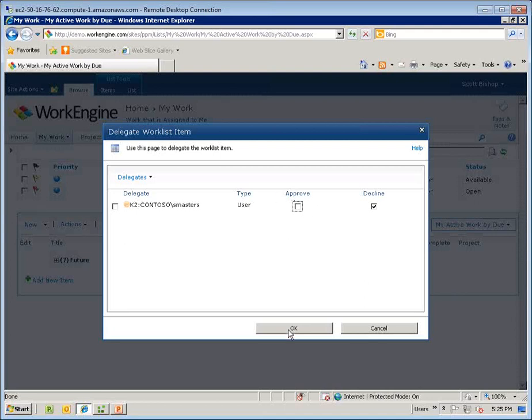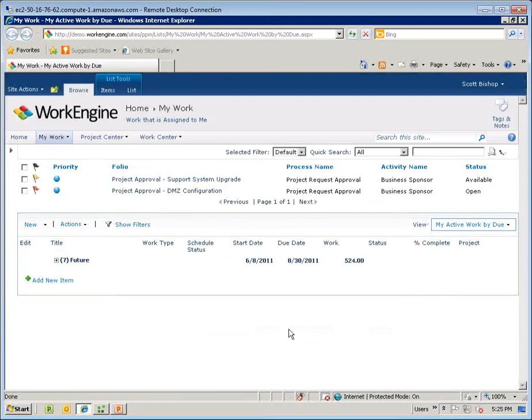So again, once I click OK, we'll still see the task on my task list, as Scott, because I'm still responsible for that. I still have approve and decline access. If I were to open up Steve's browser at this point, he'd also see that new item on his task list, but with the ability to just decline it.